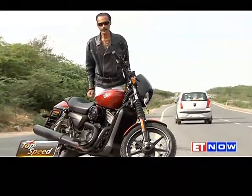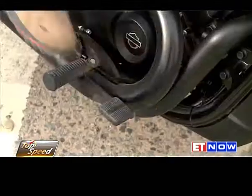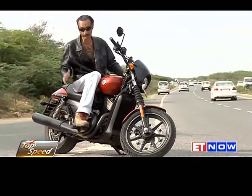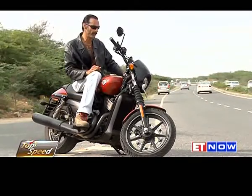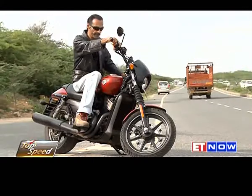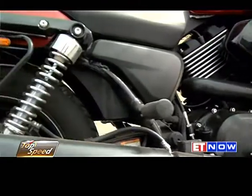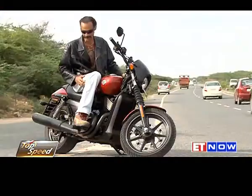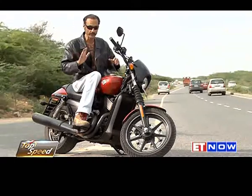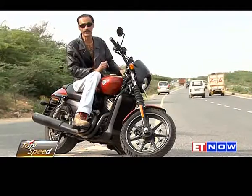The saddle, which is where you'll be spending a lot of your time, is nice and wide and actually quite comfortable to sit on. Fair bit of cushioning here, won't tire you out over those long distance rides. Now the handlebars themselves are placed at the right distance, but sadly the feet don't really feel very comfortable on the foot pegs because for tall riders like myself, the knees assume a higher position. But they tell me not to worry because there is a tall boy seat option available and that should take care of this issue.